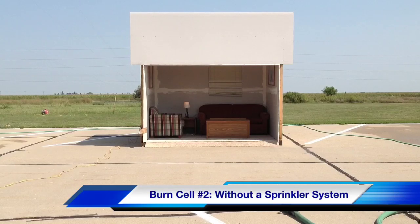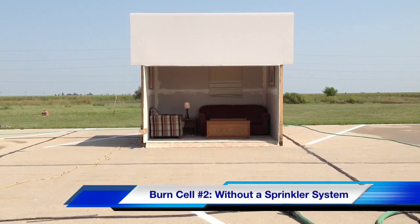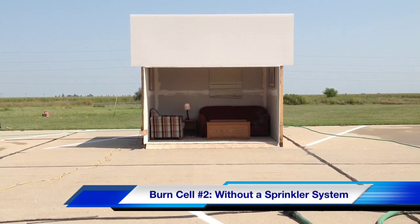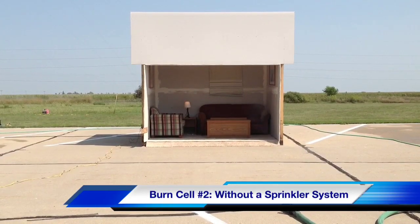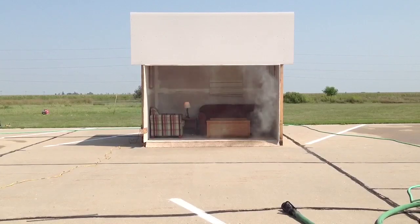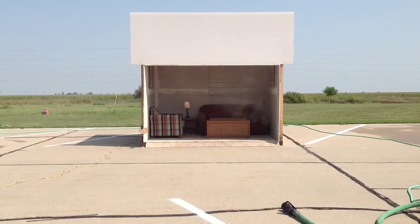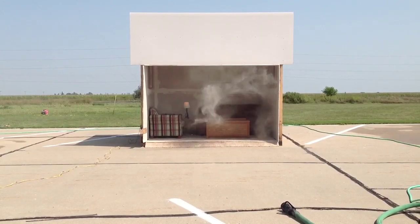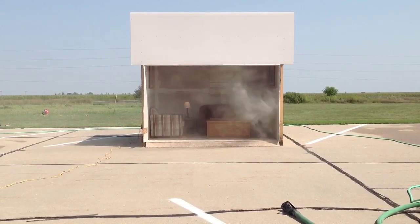The burn cell you're about to see is different from the first one only in there's no residential sprinkler system installed or will be activated during this test burn. All the rest of the things as far as the furnishings are the same for the previous cell. You can see we've got smoke already coming out of the corner of the couch. Even with adverse wind conditions, we're starting to get smoke building within the compartment.